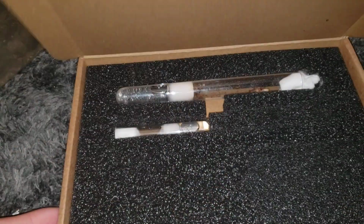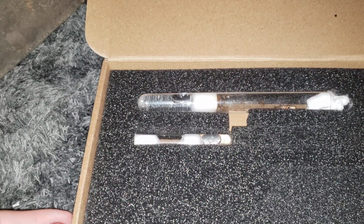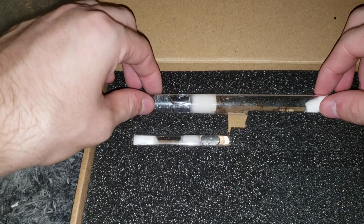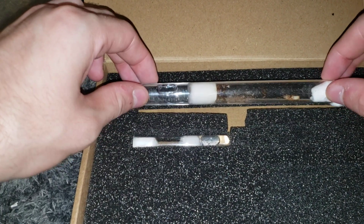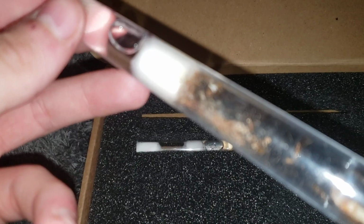But let's get into it. So I've got this parcel here from Ants HQ. Oh yeah, I forgot to tell you about the yellow crazy ant colony. I've got two of them now, and I'm going to be doing a video trying to merge the two colonies together soon. So here you can see a very lovely three queen yellow crazy ant colony.